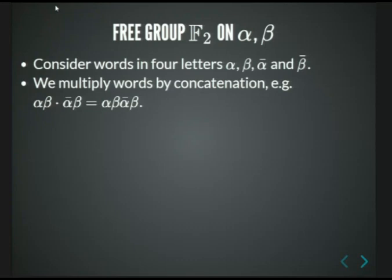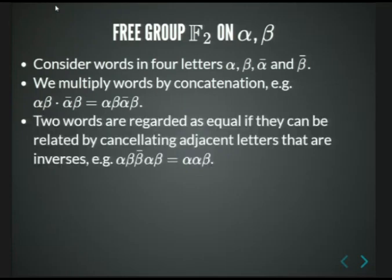But we can also multiply them, right? So there are words in these. And you multiply words by concatenation. That is, you put them one after the other. This is like in German, where you can have a word like Johann Wolfgang Goethe Strasse by just putting four words together. You normally can't do this in English or most languages. But so you multiply words by putting them together. And we will regard two words as equal if we can cancel inverses. So here beta and beta bar got cancelled.